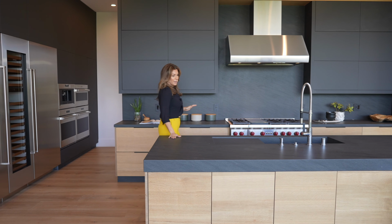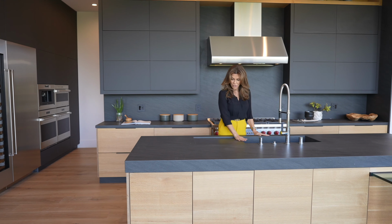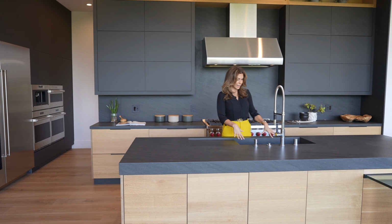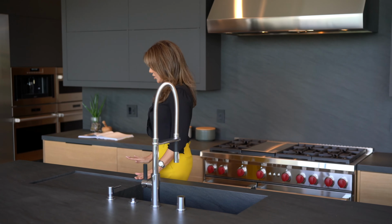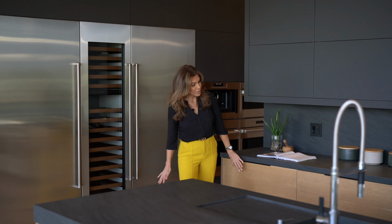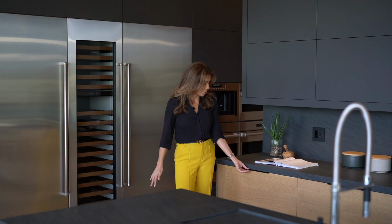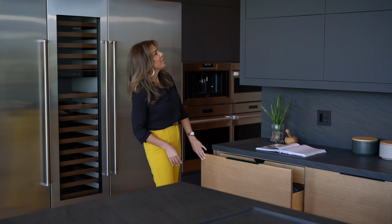One of the things that makes this stone so special is that they've actually fabricated the cutting board and the sink right into the stone. Beautiful. Texture is gorgeous. You have white oak panels. These are European with the black matte trim here. Beautiful. And then we've got what I call the Lamborghini doors.